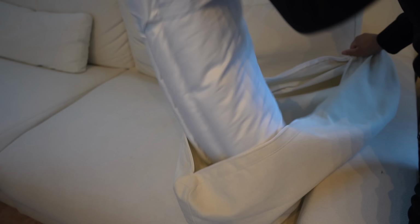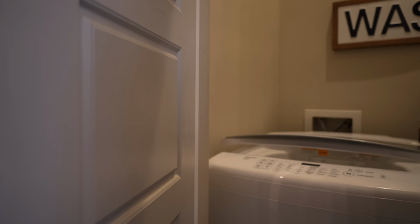Again, sometimes we forget what color our things are, but sometimes your sofa's looking cream, but it's actually white. Give it a nice wash in the laundry. I know it can be a pain, but it's a great way to start off the new season.